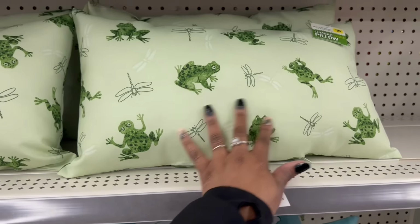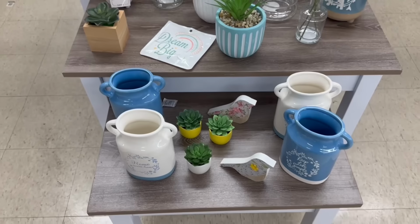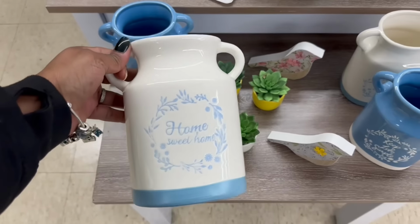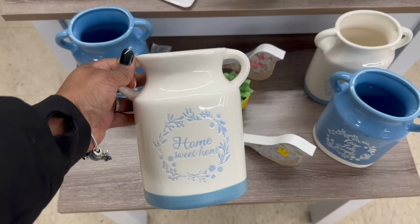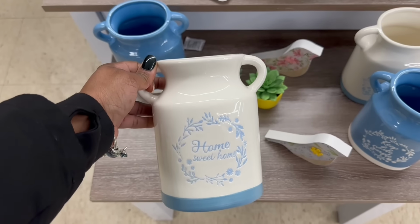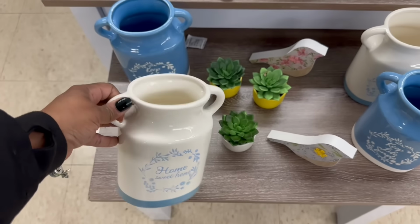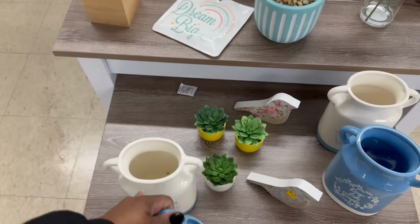Oh, look, with the frog on there. And they're rocking the pineapples up there. I'm excited. Home sweet home, that's pretty, for $5, girl. Y'all, every time I say a price, DT pissed me off. So they're rocking this one and Keep Life Simple over here. I think I like this one better.